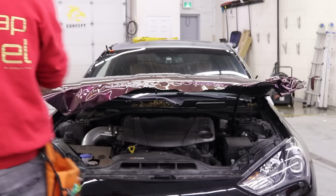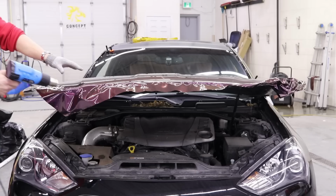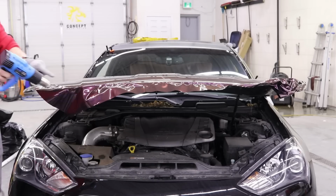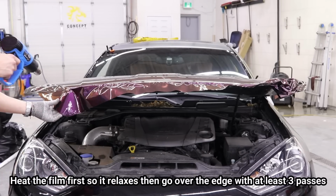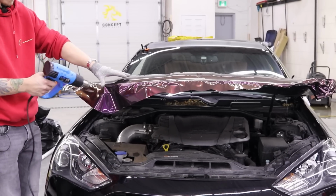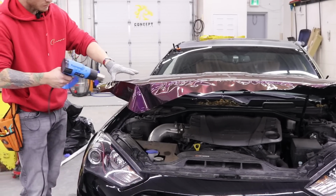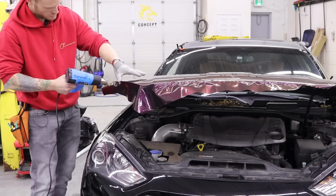Kind of leave it right around here. We'll sit here. And we'll go over all these edges right now. So when it comes to the corner, again, it's very simple. I'm just gonna leave it like that, actually. These corners are very easy, and on most cars, they're gonna be very easy like that.